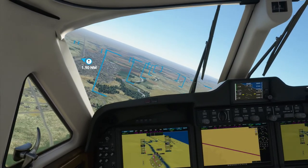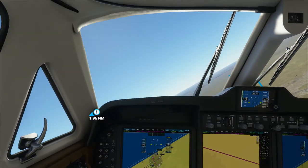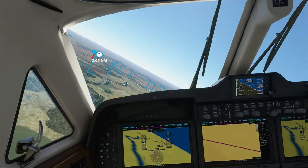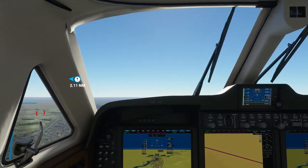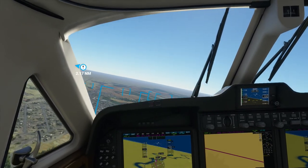Another tight turn coming up. Oh, okay. I'm overcorrecting, I think. The plane's very light and responsive, so I'm gonna have to get used to that. Going too fast. Let's drop thrust. Also got too much altitude.